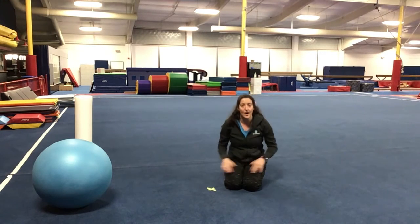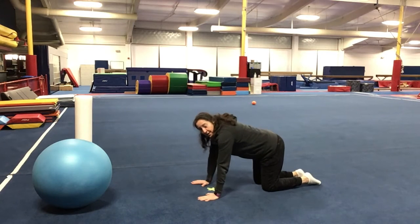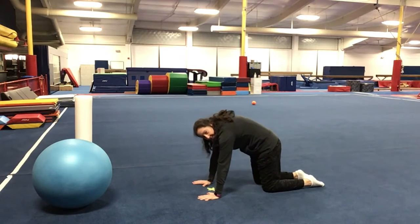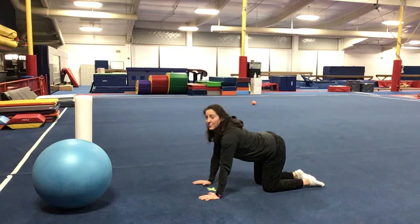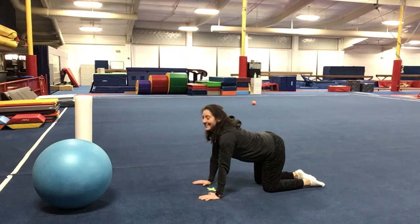Another one is Mad Cat that we do at the gym. I think it's cat-cow in yoga. So tucking the pelvis under and rounding. And then doing the opposite, looking up, opening up that chest, looking up to the ceiling, pushing those shoulders down. So a mad cat, saggy cow, or a cat cow.